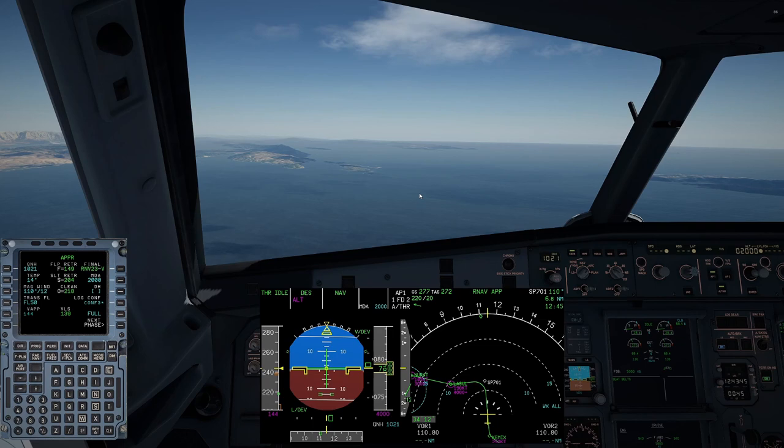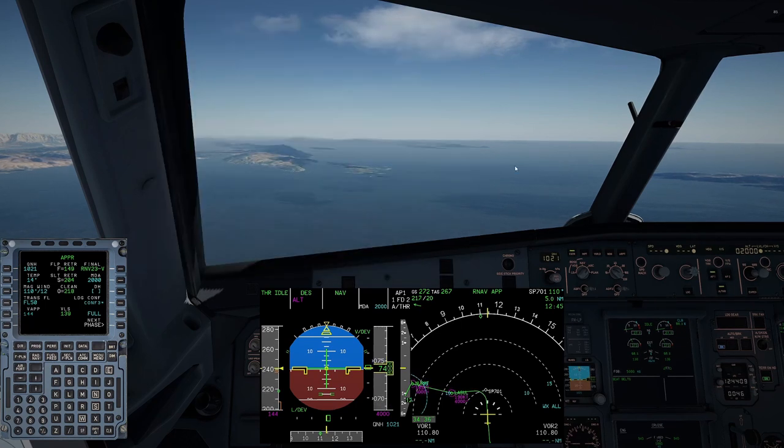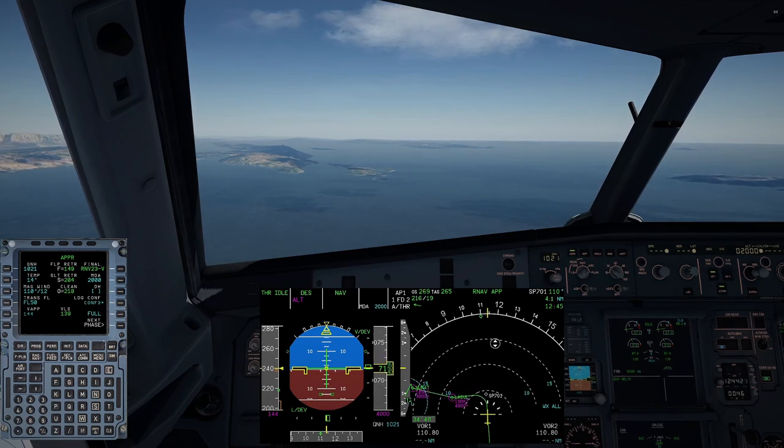A very good habit with the Toliss again is, especially before these complicated approaches, make sure you save your situation. So let's say split visual 2-3 approach, and we save it. It's a good idea to have all these saved at the end of the star, let's say. So you can load them at any time. You don't want to do the full flight. We just want to do some studying of approach procedures. You can load them all up and then practice.